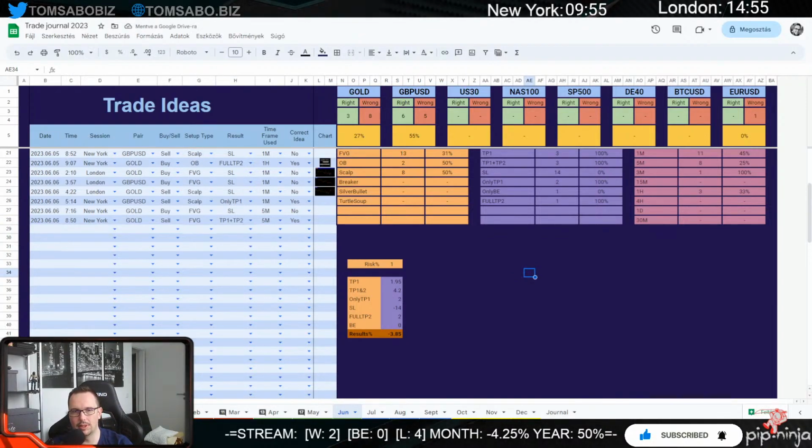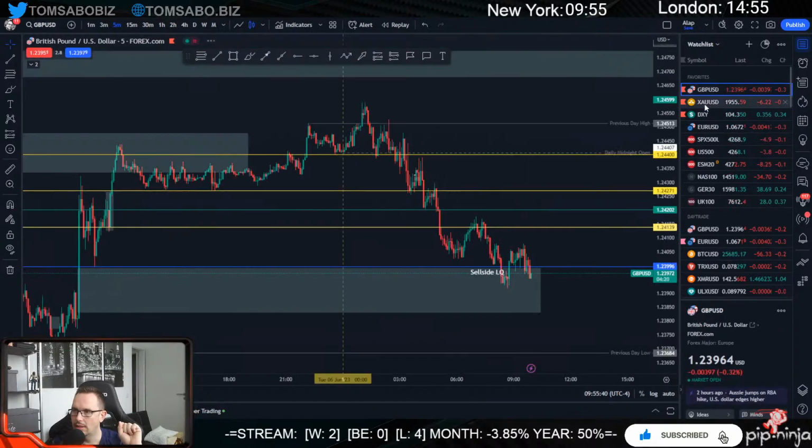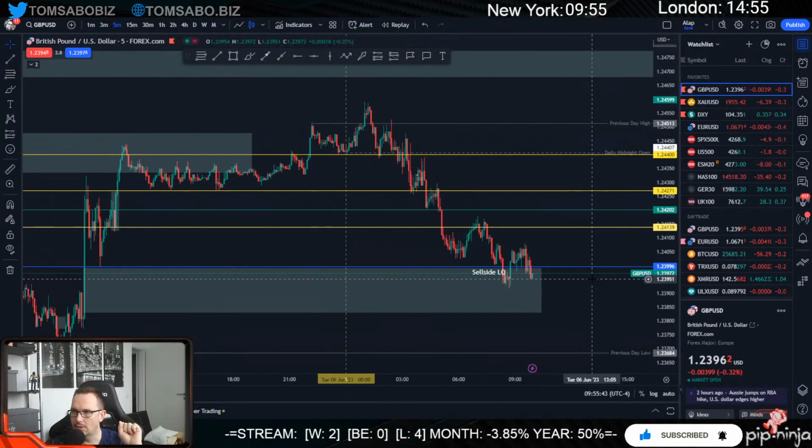Alright, so that's a TP1 plus TP2, which gives us an extra 0.4% gain, which brings us somewhere around 3.85 on stream. Sorry, no, I'm not even adding extra there. That's staying at 50. So the winners are the same because it was the same position. It was a nice trade. It took out sell side.